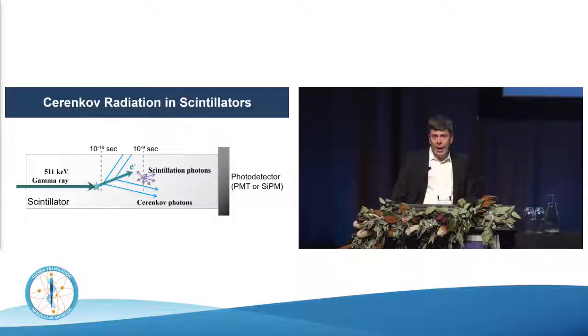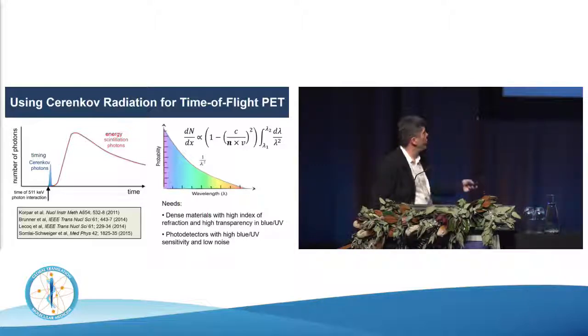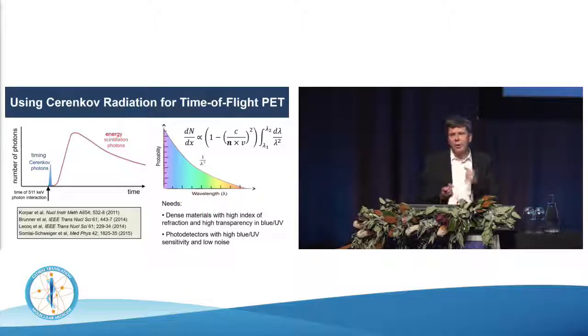So this is very appealing in the sense of getting a very fast timing trigger. But it's a little challenging because the signal levels are very low. Now, this shows the concept here on the left-hand side. So if we look over time as a 511 photon interacts in the scintillator, what we're going to see is a very small burst of Cherenkov photons initially, and then we'll see the massively larger scintillation signal come out over time after that. And the idea is, can we trigger on that initial peak of Cherenkov photons?